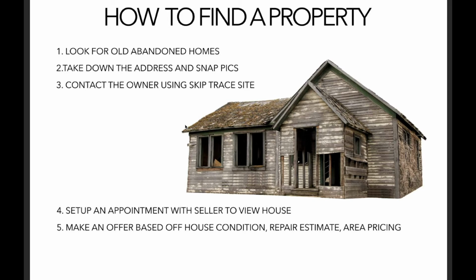First thing you're going to do is take down the address, and you're going to snap a picture. You want a picture of the property and you want the address, right? When you get home, you're going to contact the owner by skip tracing. There's tons of sites, and I'm going to give you some of those sites at the end on how to find out who the owner of the property is. This is a free site, so you're going to be able to put the address in there. It's going to pull up the owners. You're going to be able to contact the owner.